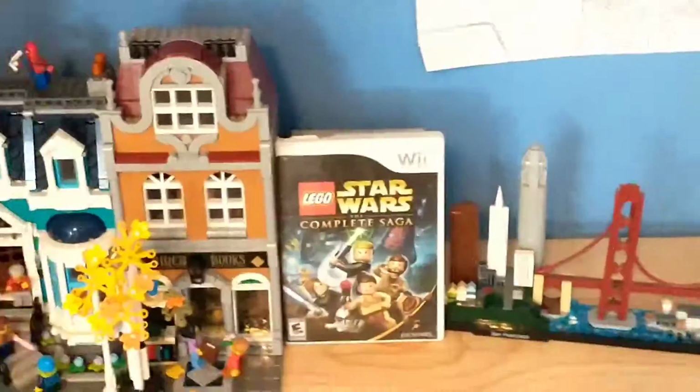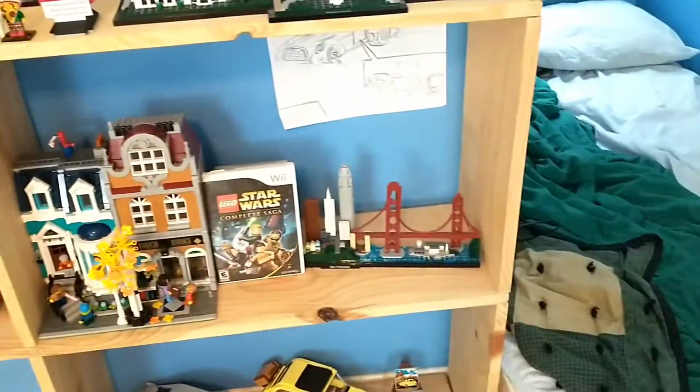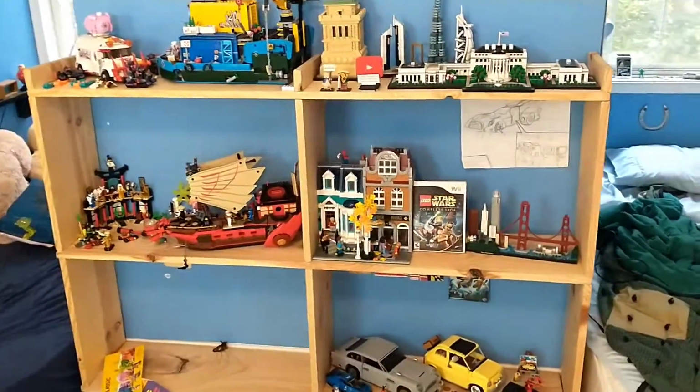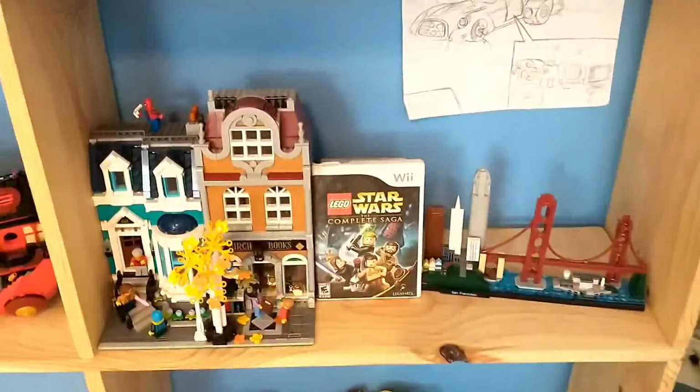I usually keep it on my shelf next to the bookshop and the San Francisco set. And it's a little bit hard because when you back up, there's a little bit of an odd glare to it, but that is the set that sits there.